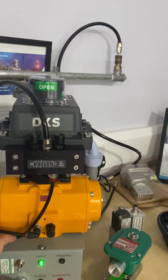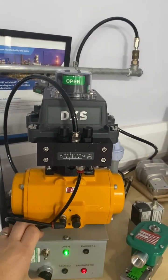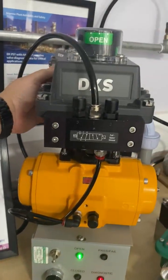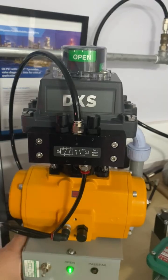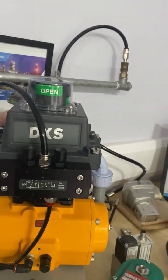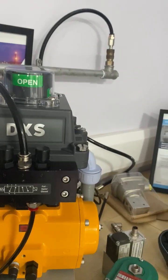Moving over to the last device here, which is a partial stroke device. Again, what we're able to do is control this either from the control room, which is what that represents there, or by the switch button on the side.